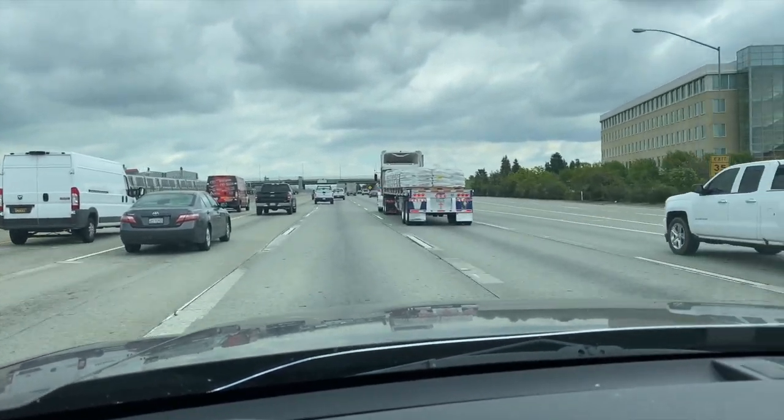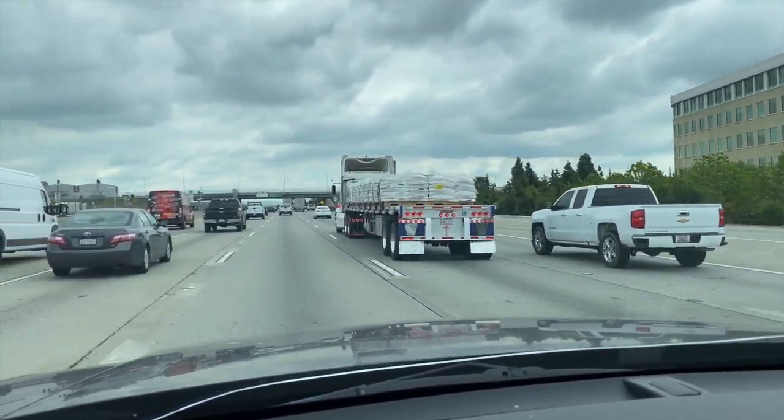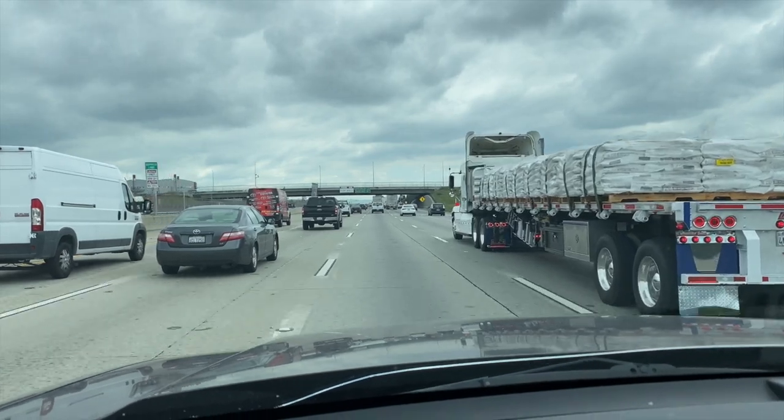All this traffic, you wouldn't even know that there's a shelter-in-place order out right now. It's crazy. What's up, locker nuts? It's not super beautiful. It's a little cloudy, but I don't even care. I'm out of the house. So to me, this is the most beautiful day I've seen in a long time, at least 2 days.